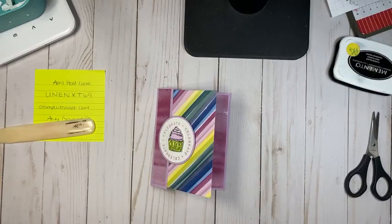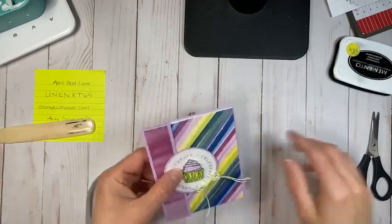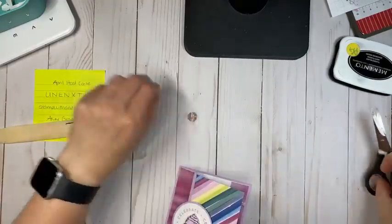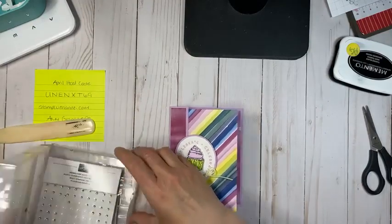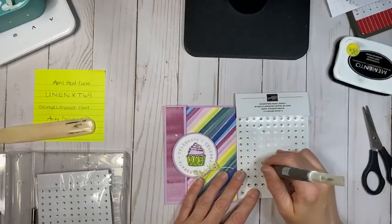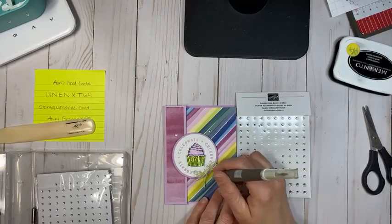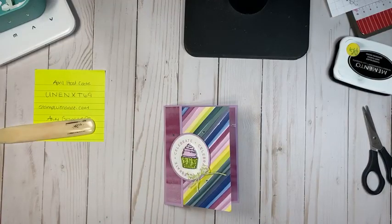I'm just going to grab a bow and put that down there like that. I'll probably just trim off some of the extra twine. I like twine, it's easy to work with. And then I'm going to bring in our ever so faithful rhinestones. If you've been around Stampin' Up!, these things have been out for ages. And we're just going to pick some up and put them there.